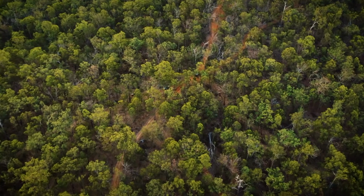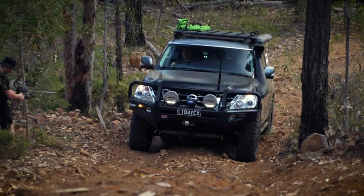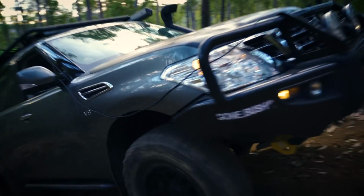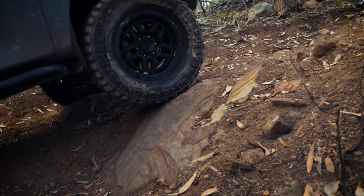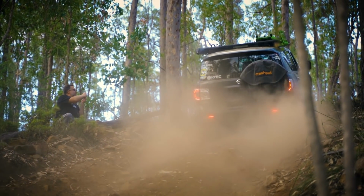This is the last hill of the day. Been a long, hot day. This is a nice little pincher, a good way to finish the day. Definitely makes us earn the beers. There's a nice cook up waiting for us back at home base. I, for one, am looking forward to it. Nice little rock step. Yeah.